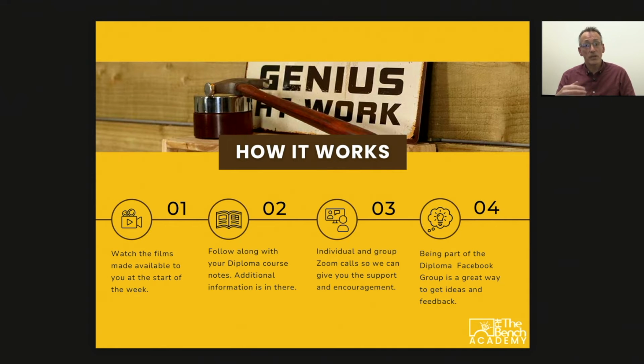At the moment, a third of those places have already been taken, and we haven't even done the open day yet. So we're really excited for those students who have come on already, and we really want you to come on and have the support from myself. After all, I've got 38 years in this trade, and you will be dealing directly with myself, so you'll know exactly what needs to be done.